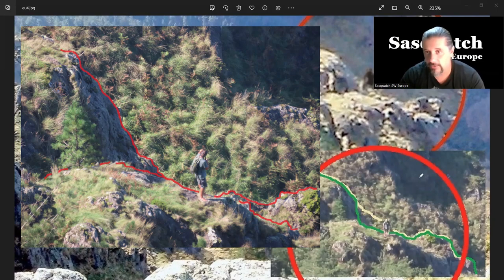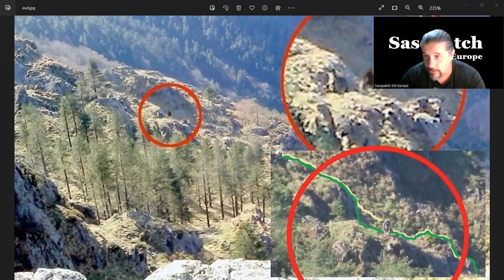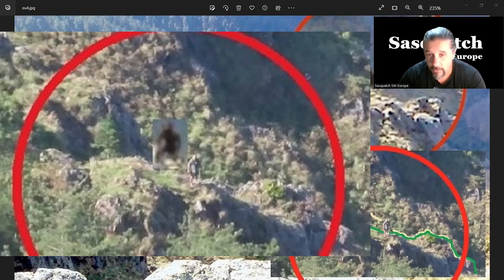And even in this photo, you can see the substantial difference between my stature and the stature of the creature. So everyone claiming that this was another hiker just using a dark suit, or someone in a costume, they are completely mad. As you can see, the difference in size is absolutely amazing.